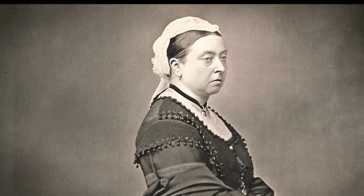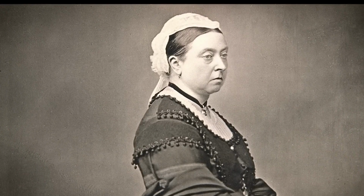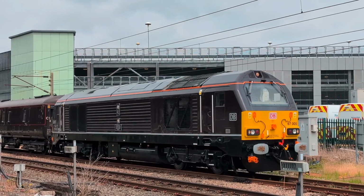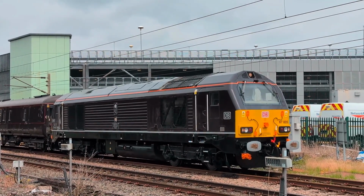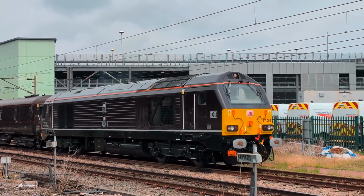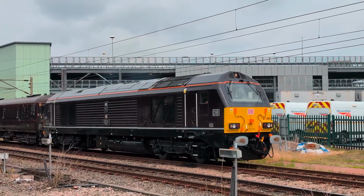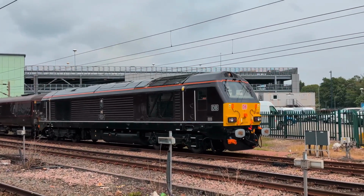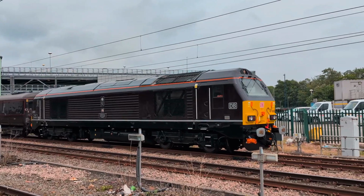Since the days of Queen Victoria, the royal train has been a rolling symbol of power, elegance, and British tradition. But what does the modern royal train look like today? Who still uses it? And why is King Charles III planning to retire it for good? All aboard as we take a nostalgic and fascinating journey into the story of the modern British royal train.